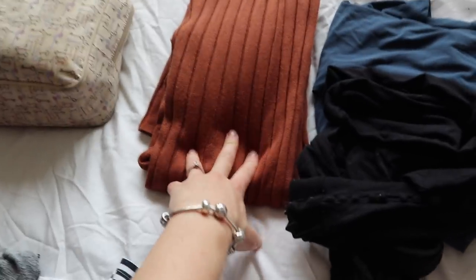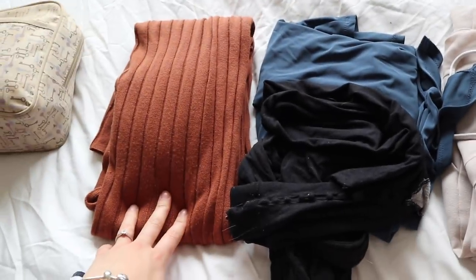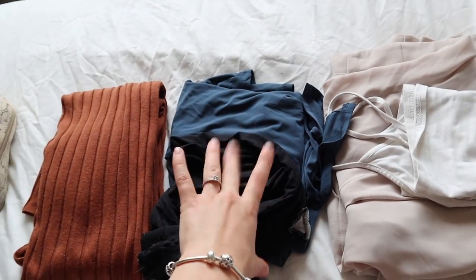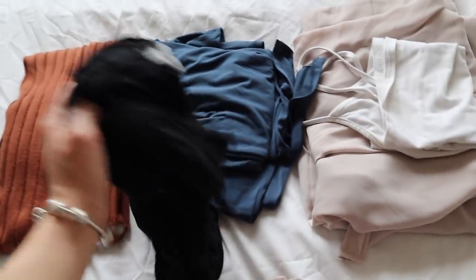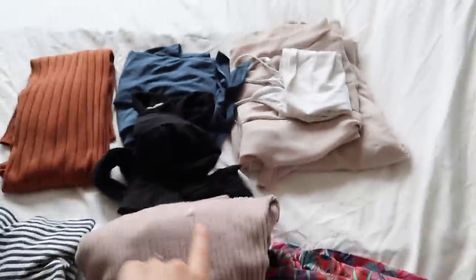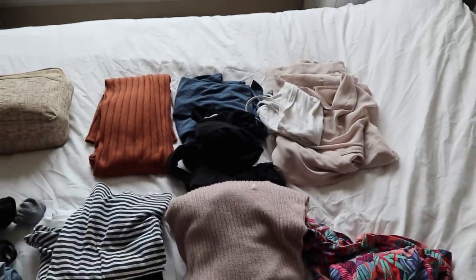So I've got a long midi long sleeve dress, a very autumnal colour. This one's more of a skater dress. I've also got two pairs of black tights just in case one of them has a hole in. Again, it needs an iron, but I can't really do much about that at the moment. And then I've obviously got my socks.